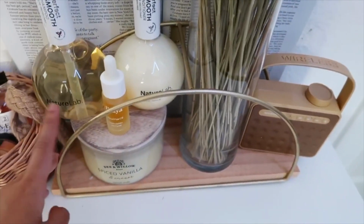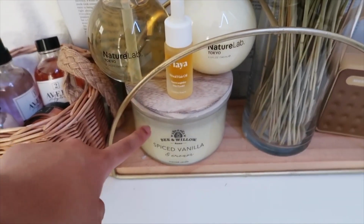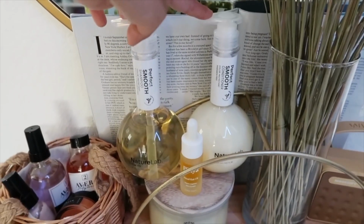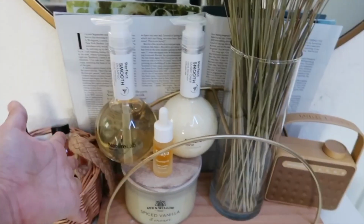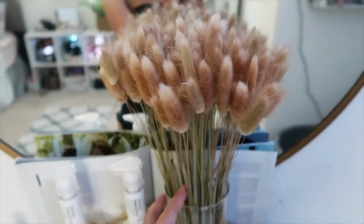And then down here I have this shelving from Urban Outfitters, and I have this candle from Bed Bath & Beyond. It's spiced vanilla. And on top I have my Nature Lab Tokyo shampoo and conditioner. I haven't tried it out yet, but I love how it looks on here, so I just set it on there. This is a bunny tail from Amazon, and it's super cute. I love it so much.